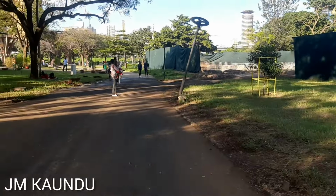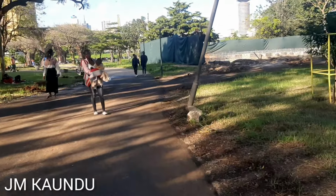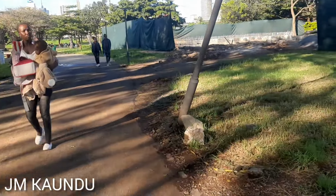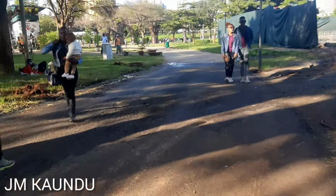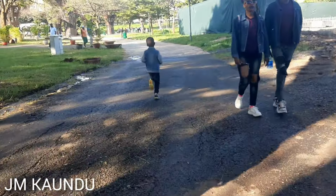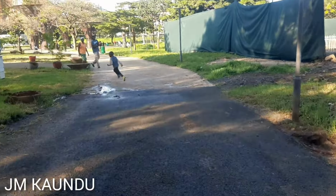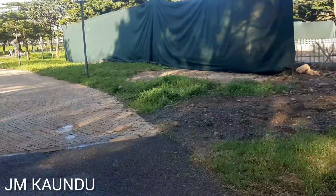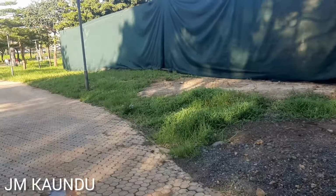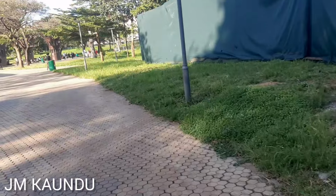I think some construction is happening here. I don't know what their construction is. So let's have a review of how Uhuru Park has transformed. If we get some nice people who can talk to our camera, we will also be interviewing them. But if they are camera shy, we will just leave them. So let's continue with this vlog.